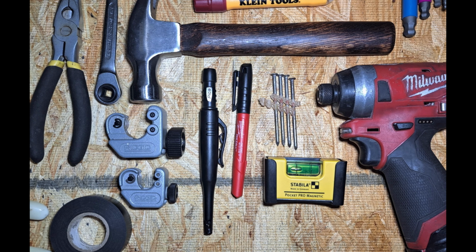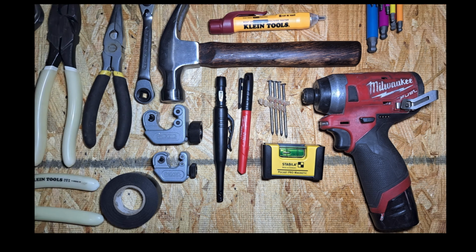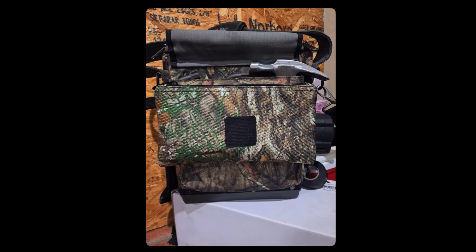Also, he's got a Milwaukee ink saw, some little loose nails. So that's interesting. So nails, tubing cutters, service wrench, electrical tools, all sorts of things. Again, there's that small stability level. And then again, there is his Milwaukee M12 Fuel impact. Let's see what the next picture brings us.